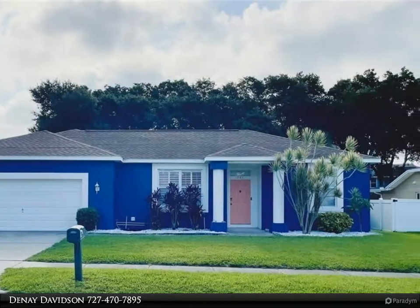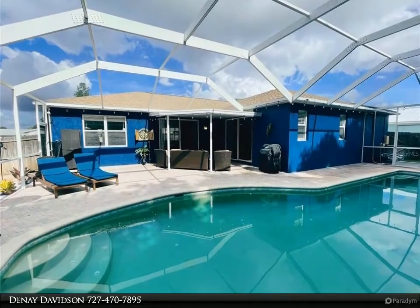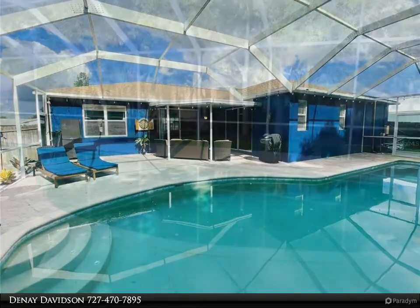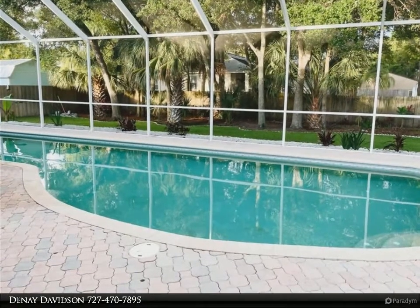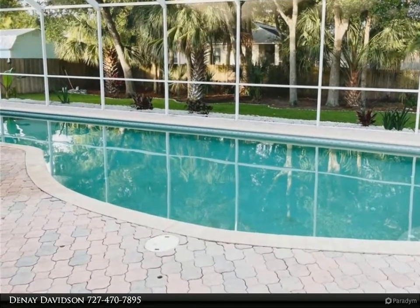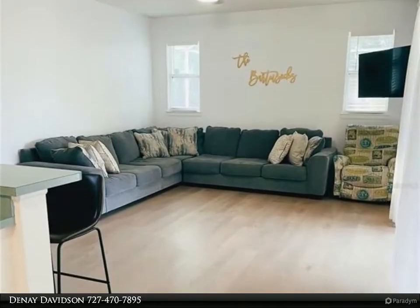Pool home in the golf cart zoned area of Palm Harbor with the highest rated schools in the Tampa Bay area. This westward-facing home is filled with natural light from the abundance of windows and sliding glass doors. It has newly remodeled bathrooms and new flooring throughout. There is a spacious two-car garage with an extra side parking pad.